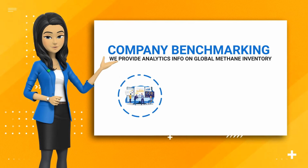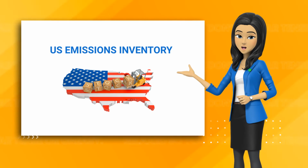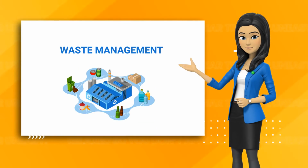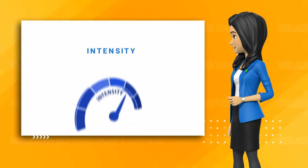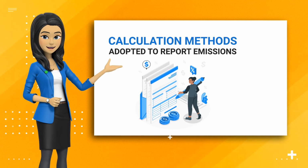Apart from company benchmarking, we provide analytic info on global methane inventory, U.S. emissions inventory, waste management, enforcement and compliance, intensity, equipment and units, calculation methods adopted to report emissions, and many more data points.